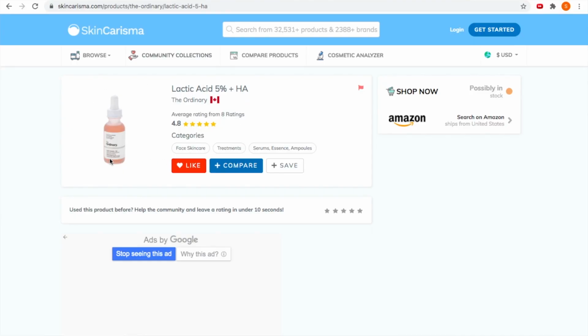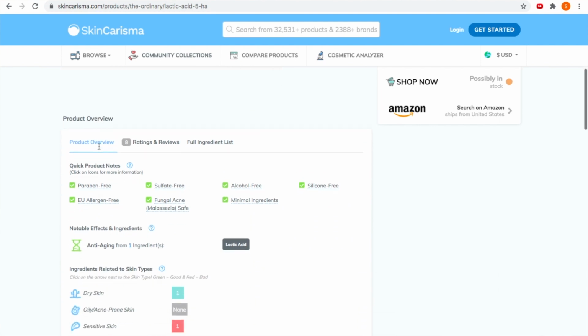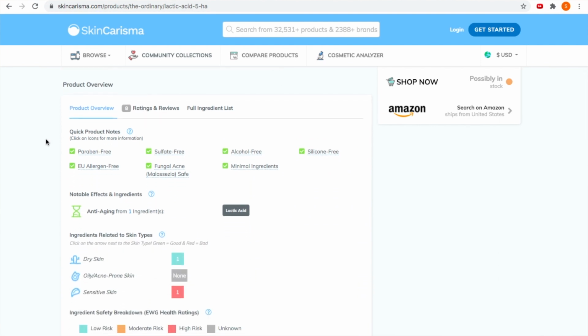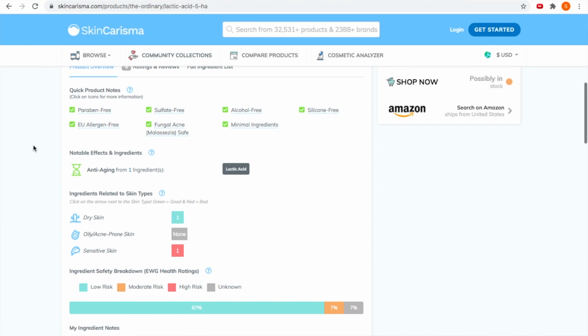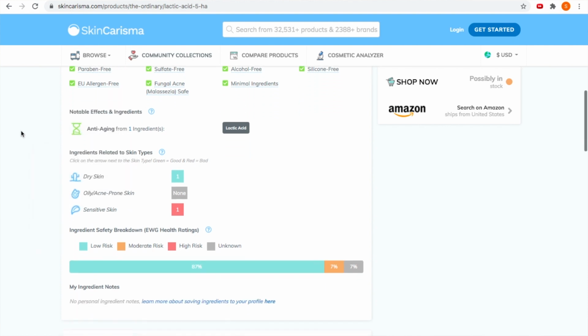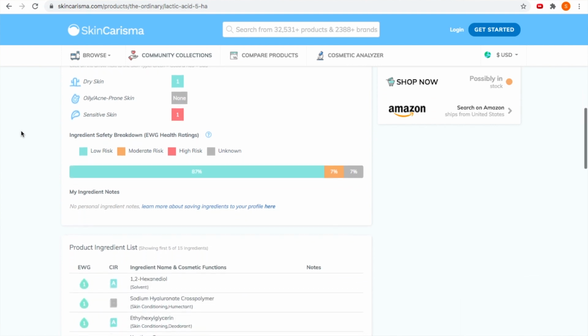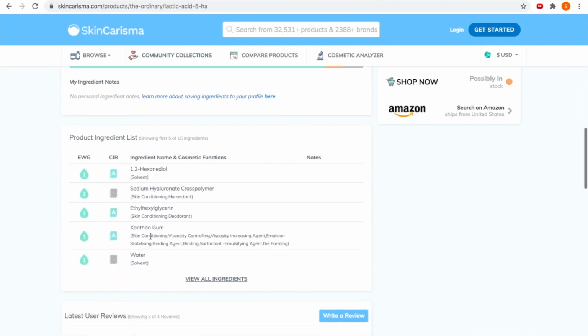And once you copy paste the ingredients, the results will show a summary of this product in terms of whether it's fragrance free, alcohol free, whether it's okay for sensitive skin, and it will rate all the ingredients in that product on a scale of 1 to 10, with 1 being completely safe on your skin and 10 being quite harmful to your skin.